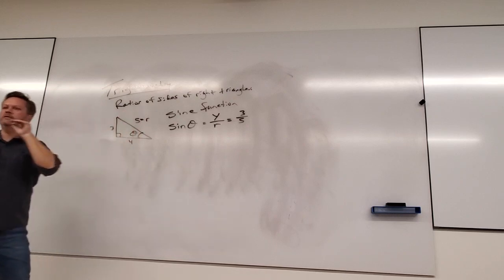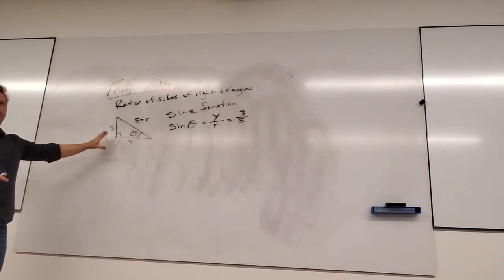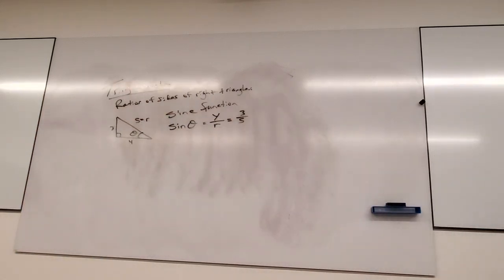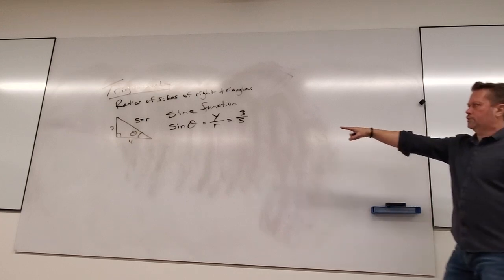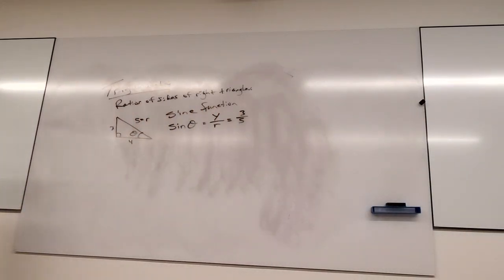Nothing to read. So I want to point something out. If I made this triangle twice as big as it is now, would the angle that I'm looking at there change? No. Of course not, right? One of the first things we talked about was the rays, and I don't care how far they go, the angle stays the same. The angle is immediately defined, and then these guys can go as far as they want to, and the angle doesn't care.